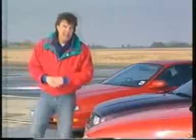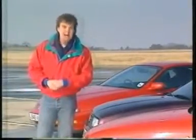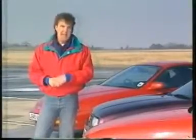So where's the new Probe going to fit? Well, to find out, we need to leave all this snow and ice behind and get back to the south of France.